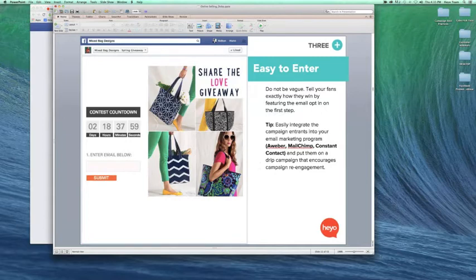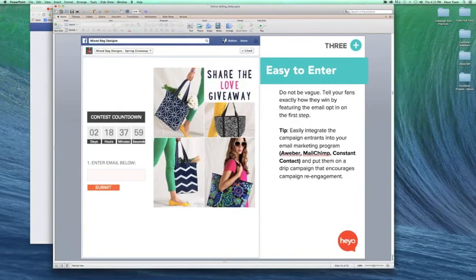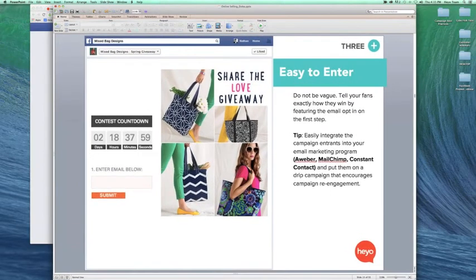What email marketing platform are you using? MadMimi, Aweber, MailChimp, Aweber, Constant Contact. Awesome. So a lot of you, wow, Infusionsoft, awesome. So we have a lot of direct integrations, a ton of MailChimp people here, a lot of email marketing integrations, so you can put them right into a drip campaign after they've entered. So this is extremely important.